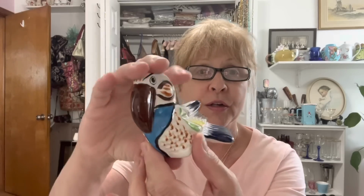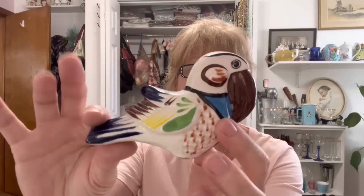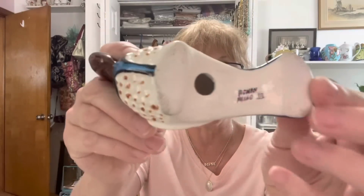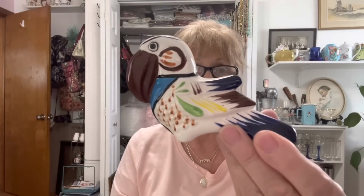Okay. I did find this awesome Mexico pottery bird toucan. He's awesome. It says Mexico right on the bottom. And I just thought he was really, really neat. So I picked him up. I love Mexican pottery. I have a collection of it myself.